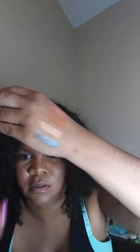It does swipe well though. These two colors here, yeah, it does swipe very well. And that is that. Like I said, I did not realize that this is a sole one person company when I did this. But I can't say that right now I am mad.